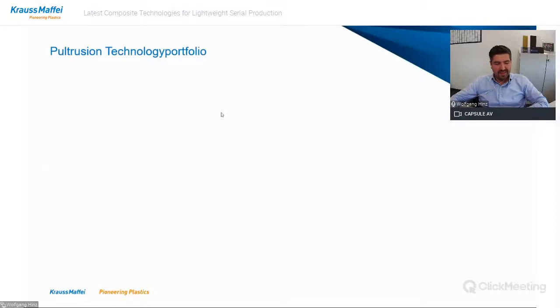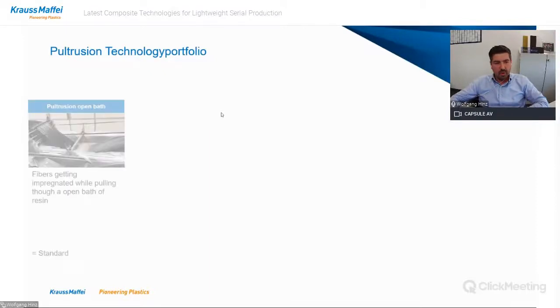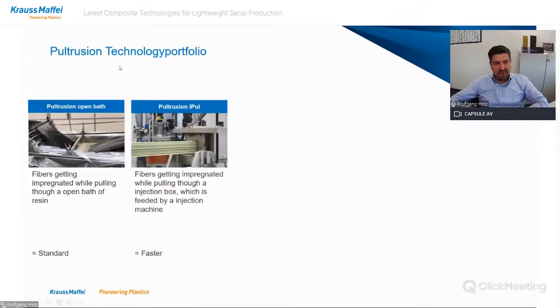There are different variations of the pultrusion technology. So Cross Maffei, with our subsidiary Pultrex, we are offering all of them. So there is on one side the traditional pultrusion open baths process, where you are pulling fibers and fabrics through open baths. This is the standard traditional process, which is existing on the market for 70 years, where we have more than 600 references on the market. But there is the latest development, which is the injection pultrusion process, where we are using an injection box with a mixing and metering machine instead of open baths, always to get fresh and clean material to reduce the waste. And the advantage is that you can increase the speed, so it's faster.